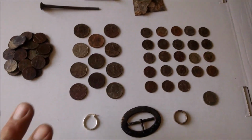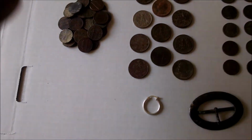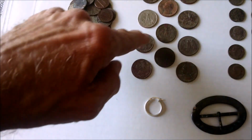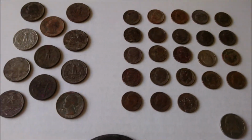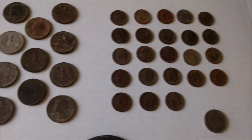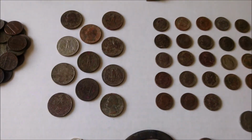And then of course I found the rest of the quarters. Oh, let's see, I think 5, 6, 7, 8, 9, yeah, probably 8 or 9 quarters at the park, and the rest of the dimes, of course. Just a lot of decent clad there.